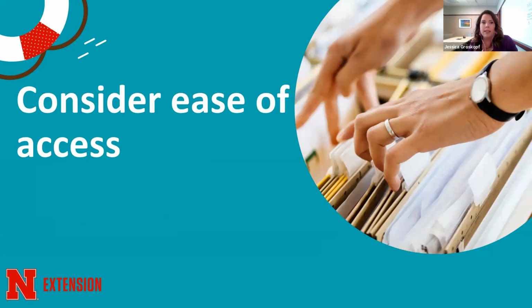My next comment is to consider the ease of access that you need for your documents. Some things need to be within arm's reach and other things can be put farther away. I don't think that every file needs to be necessarily in your office, but you do need to consider how easily accessible that item is.